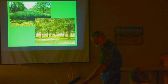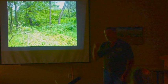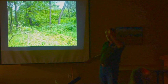There are other examples of what it looks like. This is an example that was down in Lancaster. This guy wanted me to help with a silvopasture system. He wanted me to put trees out in his pasture. I said, well, what about this over here? Oh, that's my woods. He's like, that's not my woods. Well, yes, it is. Well, let's go for a walk in the woods. Well, you can't get in there.